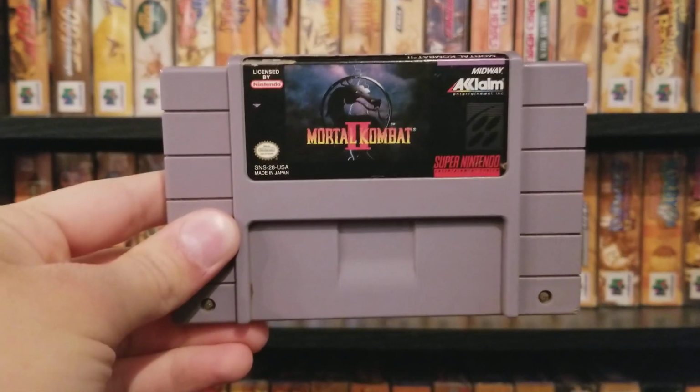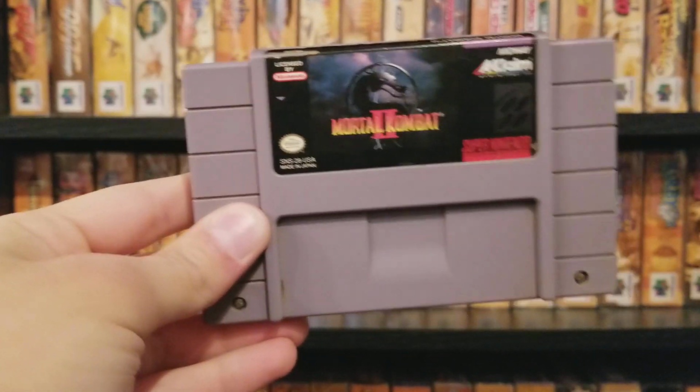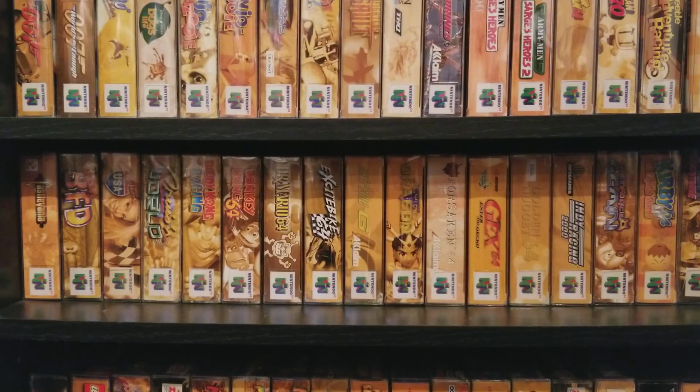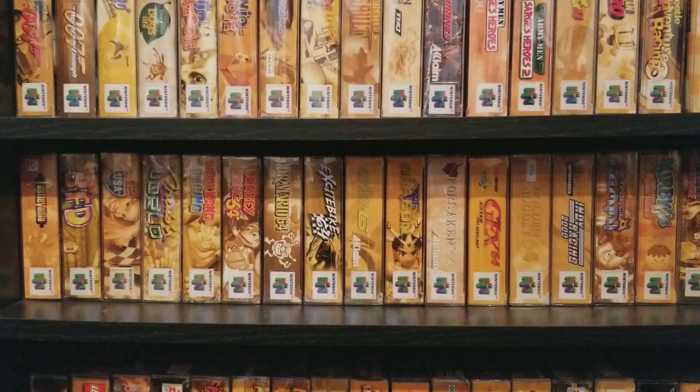Mortal Kombat 2, which they finally actually made a good version of for Super Nintendo, although I don't know if there's really even such a thing as a good version of Mortal Kombat, because the old games are so stiff. I don't really care for Mortal Kombat, at least the old ones. Never really played any of the new ones. Ms. Pac-Man.